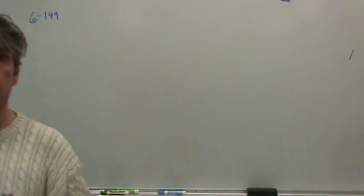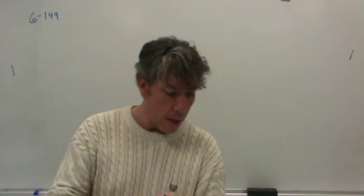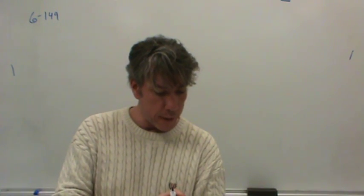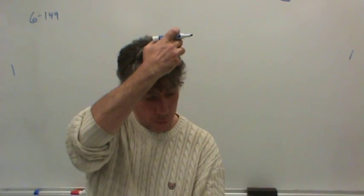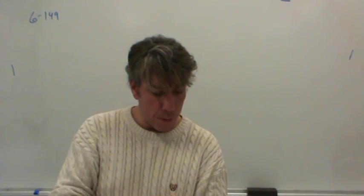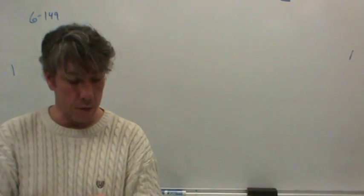This is problem 6-149. It's on page 326. A homeowner is trying to decide between a high-efficiency natural gas furnace with an efficiency of 97% and a ground source heat pump with a coefficient of performance of 3.5, which, by the way, may be a little low for a ground source heat pump, also known as geothermal heating.